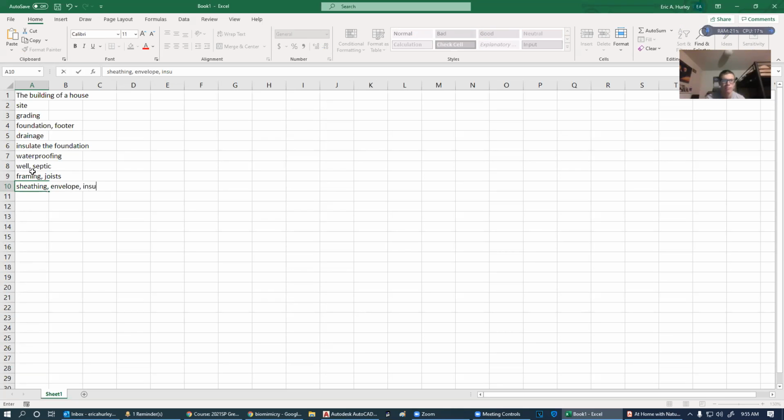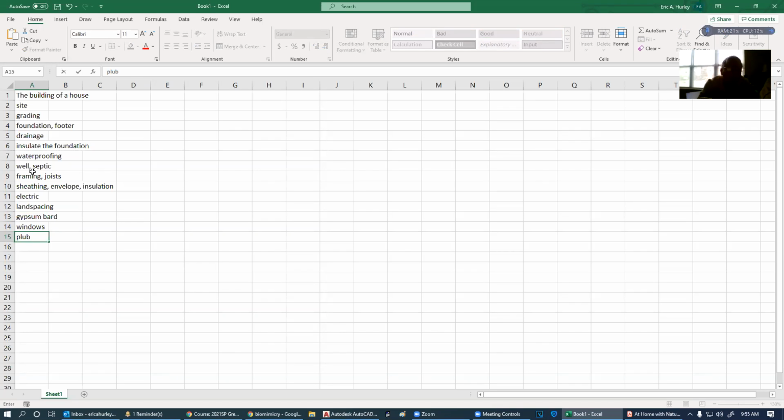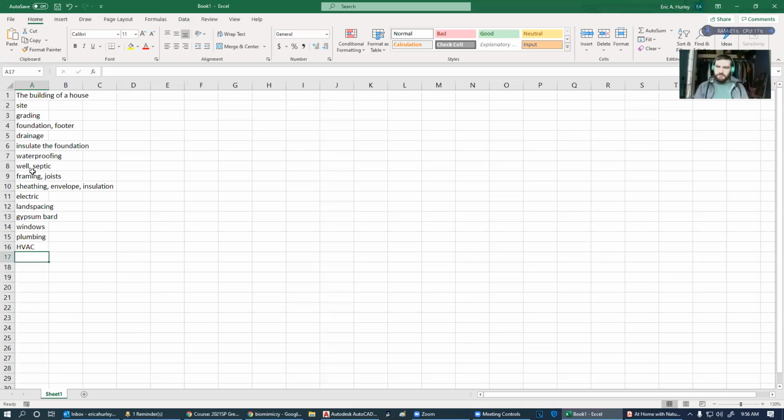Setting up an electrical meter. Landscape. Okay. Drywall. Landscaping. Glazing. I'm going to put windows. I can't spell glazing. Oh, you've got electric, you might as well put plumbing. And HVAC. Finish work, that kind of encompasses a lot. Finish work, trim, flooring. Okay, yeah, let's call it trimming, finish.